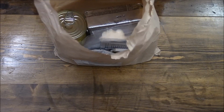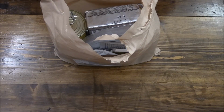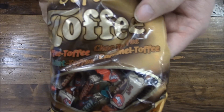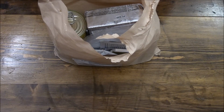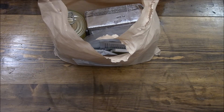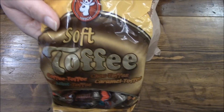And a quick peek inside the bag. Wow, that is something that I wasn't expecting. A whole packet of soft toffee. And it has coffee toffee, choc mint toffee, choc toffee, and caramel toffee. Wow, talk about a nice touch. It's 150 grams of this stuff, so yeah, pretty cool.